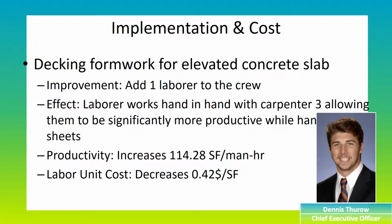Further improvement could be possible by providing a laborer to help each carpenter. Overcrowding would not be an issue on this site because of the amount of open space. However, because the laborer cannot complete the measuring and cutting tasks, the additional laborers would not provide as much improvement as the first additional laborer.